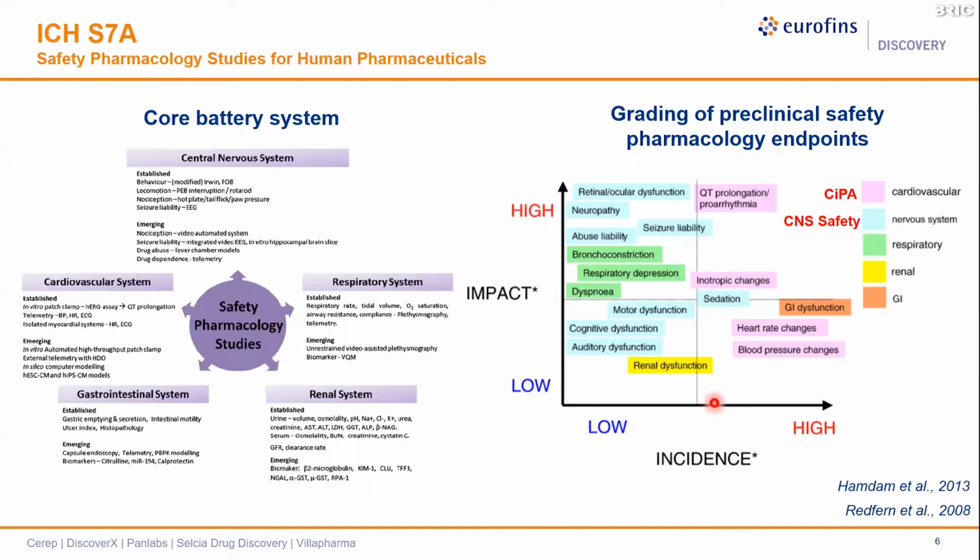They have low incidence and low impact. So that would be less, maybe just cause some minor effects. Or they have a high incidence but low impact. So something like if we take some medicine, we feel some discomfort in our GI function, or we feel nausea, vomiting, or we have a change of our heart rate and blood pressure, but they are not lethal.